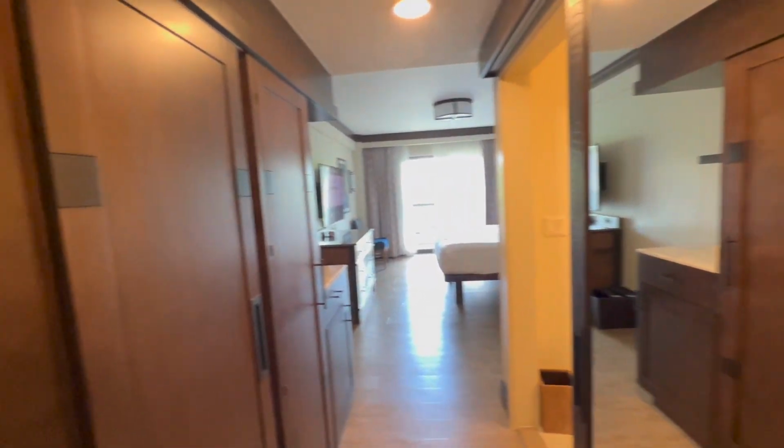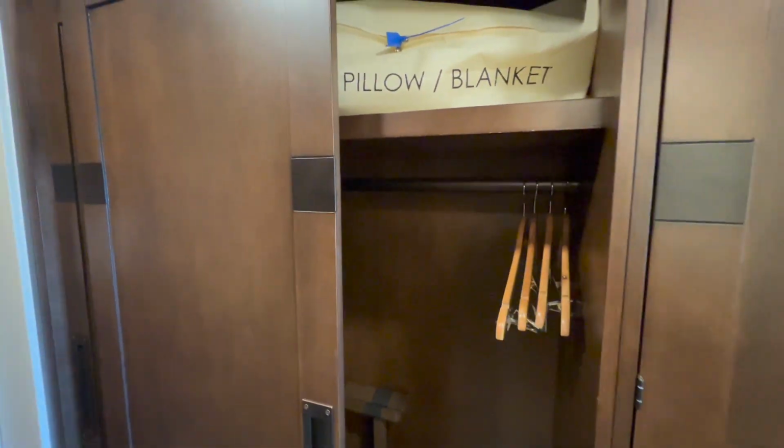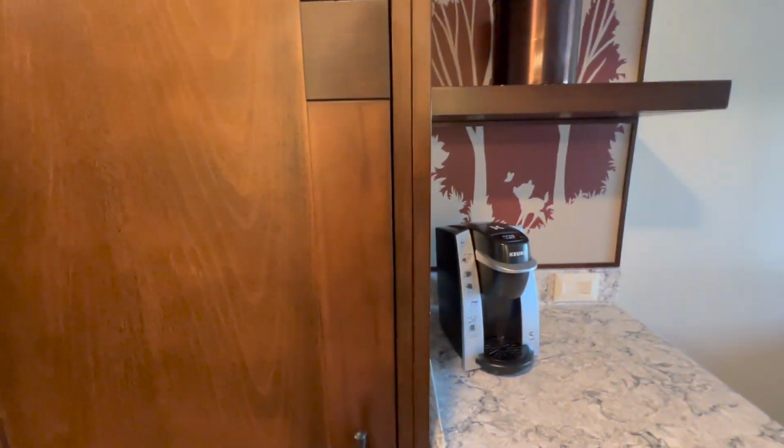So when we first walk in, there is a large closet over here with multiple doors, lots of storage space here and a luggage rack. And then up there's an extra pillow and blanket, and I can actually open both sides for you. So there's the other side with the pillow and blanket and extra hangers. So if you have clothes that you'd like to hang up, lots of nice storage here.